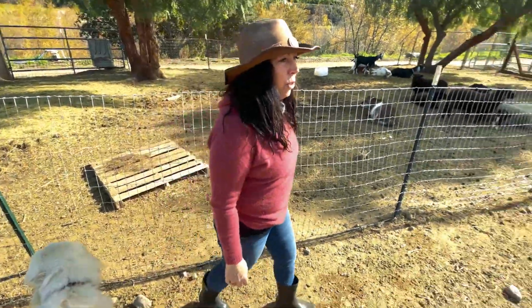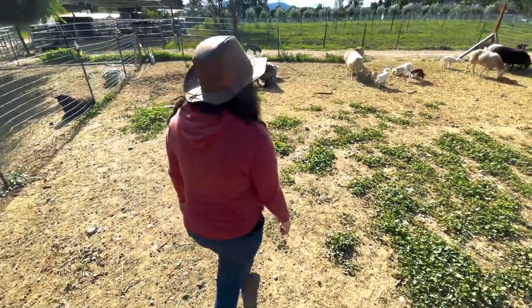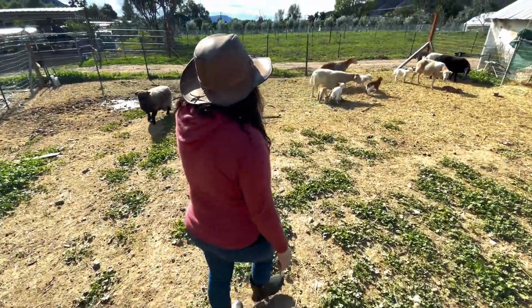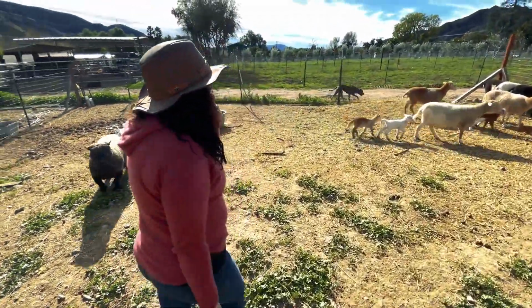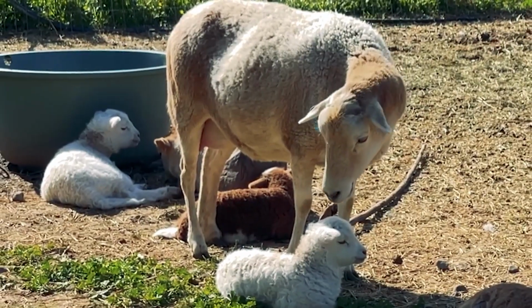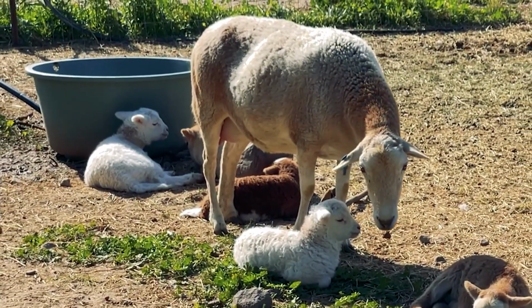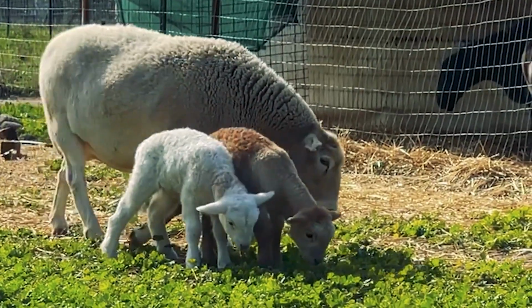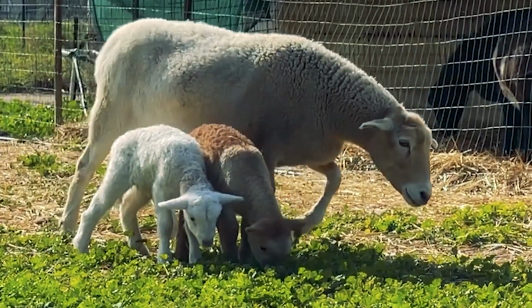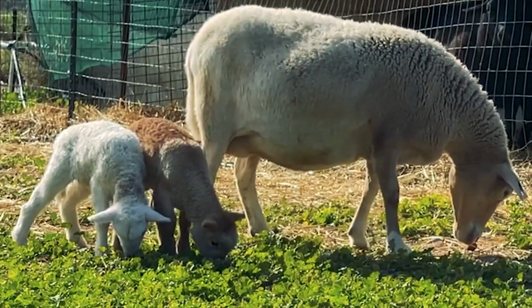And then a few hours later on New Year's Day, this brown mama in the back over here went and had 2 babies. And then the white mama went the following day on the 2nd and had 2 babies. And then on the 4th, this other white mama went and had 2 babies. So we've had 8 babies in the first week of the new year. They are just ridiculously cute.